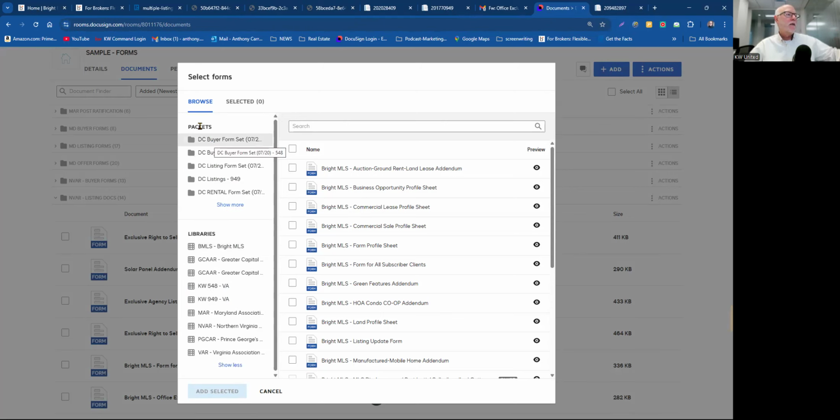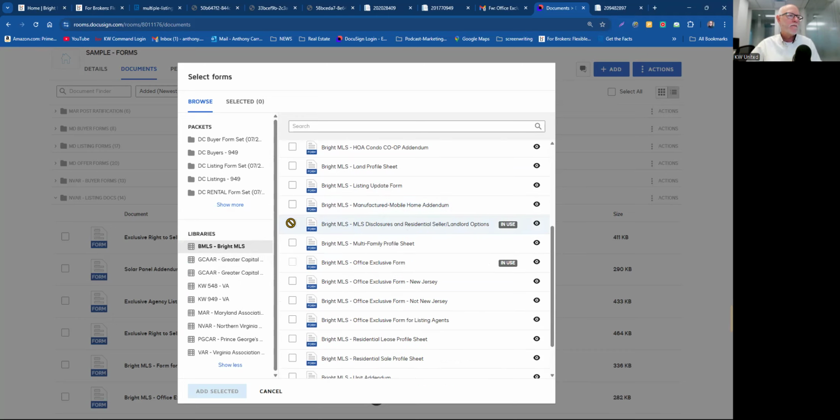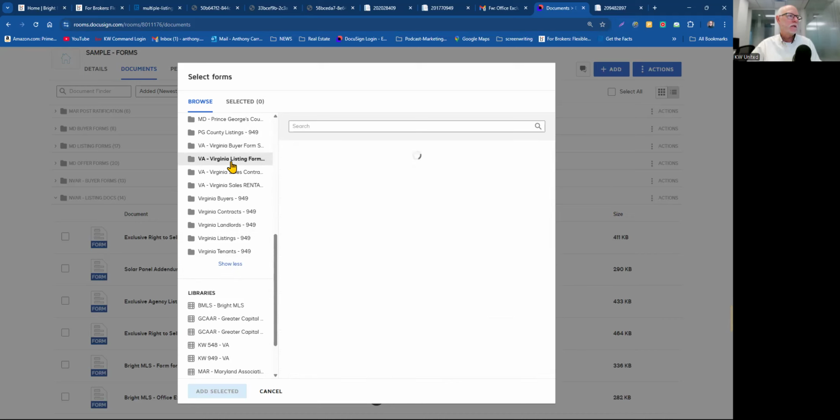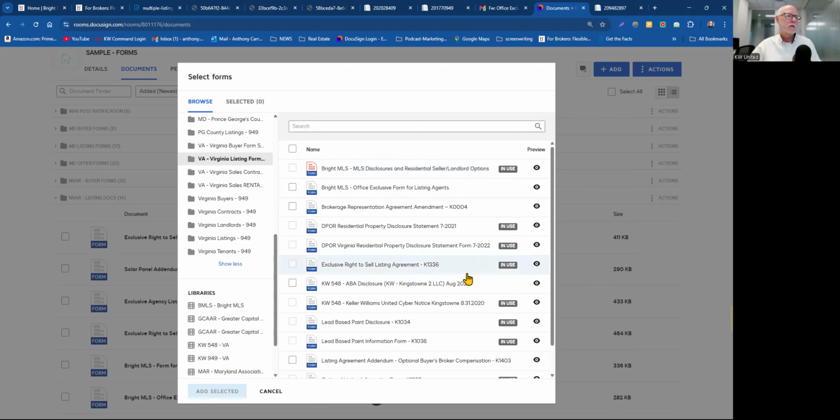Let me show you some in DocuSign. These packets are what we've put together. The libraries are what DocuSign has, the libraries of all the MLSs. So they have a library called BMLS, Bright MLS library, and these are the Bright MLS forms that are available. We have the MLS disclosure and the office exclusive. All right, that's where they're located. If you click on something like Virginia listing, it's in there. Okay. It's already in there.